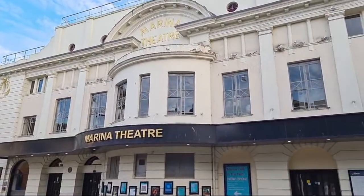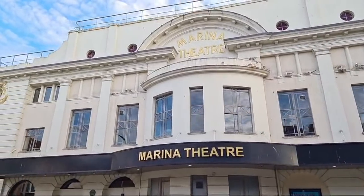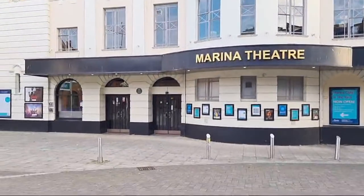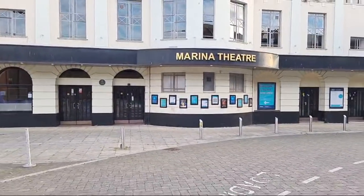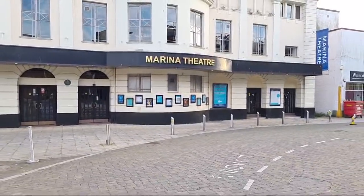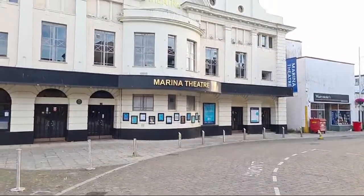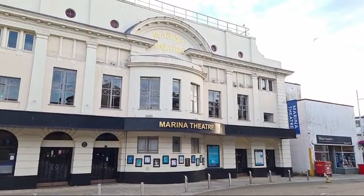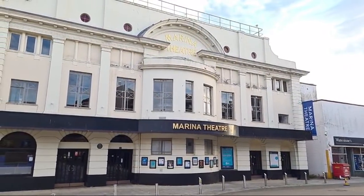Look at the seagulls just perched up there. There's always so many. This place has got loads of history. My hometown, I was born in Lowestoft. Foxy B, thanks for the update. And at night, this looks really nice. It's all lit up with blue LED.